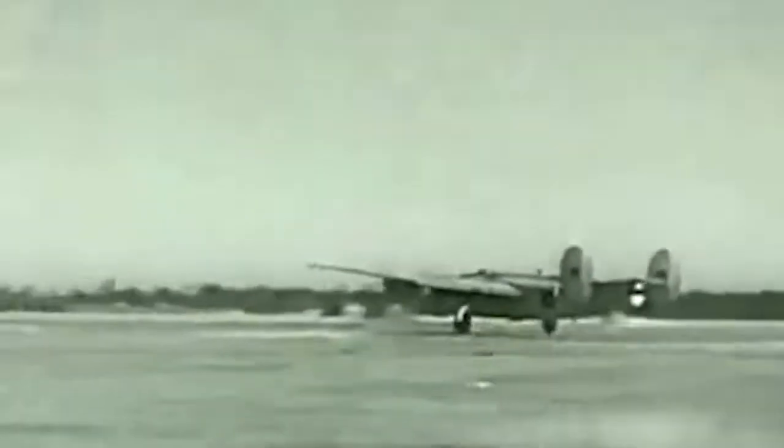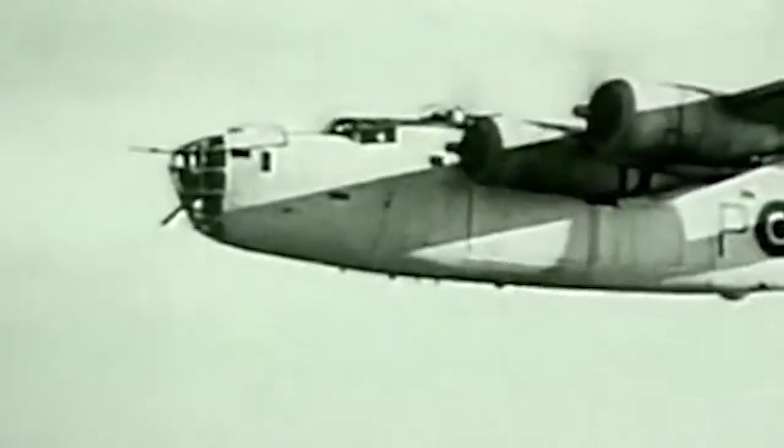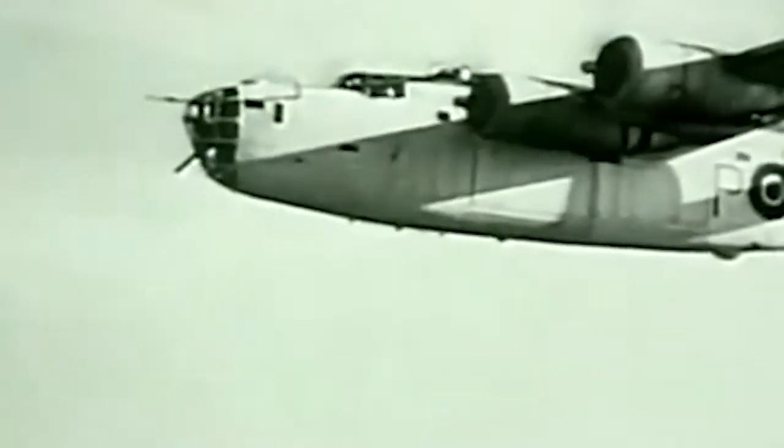The B-24C was the production model of the XB-24 and used a new fuselage from the RAF's LB-30. Hydraulically operated 50 caliber machine guns were also added to the tail gunner position, and a dorsal turret was added to the forward fuselage.